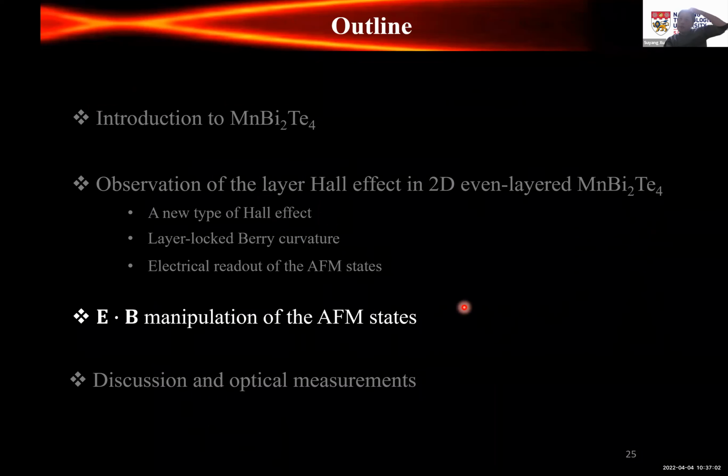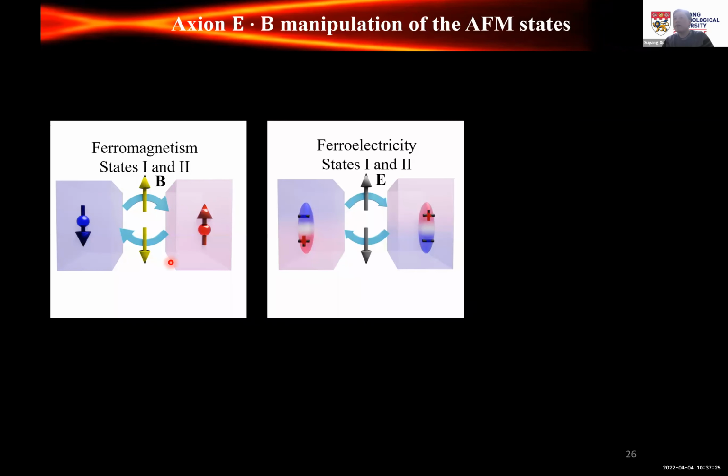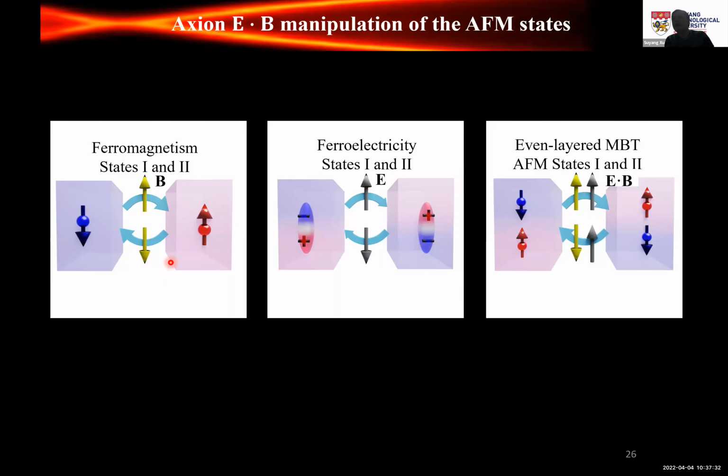Now let me switch gears to talk about how we can also manipulate this AFM state by collinear electric and magnetic fields. When we talk about manipulating broken symmetry order, the most obvious example is a ferromagnetic moment, which we can manipulate by an external B field. If we have ferroelectricity, we can manipulate it by an electric field coupled to the electric polarization. But here we have an antiferromagnetic order. It has neither magnetization nor electric polarization, so it couples neither directly to the electric field nor to the magnetic field in the free energy. But because we have this axion theta E dot B term, it turns out that we can try to manipulate them by the E dot B field.